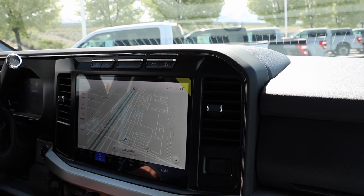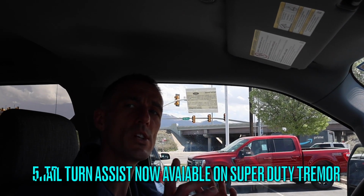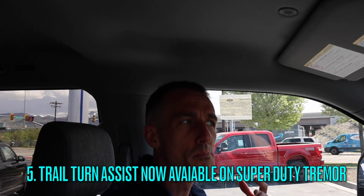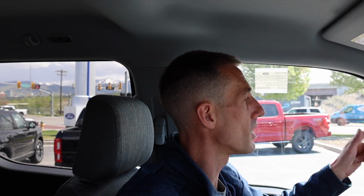So what's the fifth and final point? One of the things that I think is fascinating that they're doing in these 350s now is they're giving you a really cool feature called Trail Turn Assist. What Trail Turn Assist is, it actually originates from the Ford Bronco. Basically, in layman's terms, it kind of locks the inside of the left or right tire, so you can do a really tight maneuverable turn in a tight spot when you need to. It's actually a really cool feature. They put it on the F-150 Tremor as well, but now it's the first time they're putting it on the 350 Tremor as well.